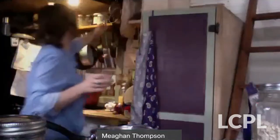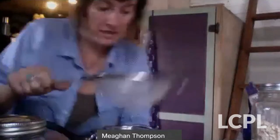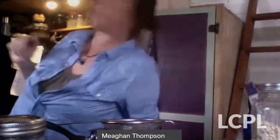And then you take it off and you use a strainer. Use metal strainers like this. Pour your oil through the strainer. There are other things that work well for straining oils.